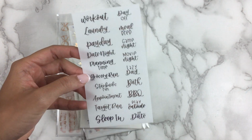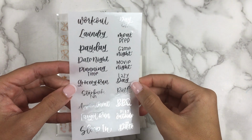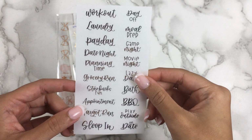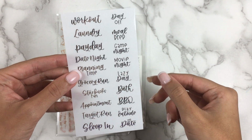And I used to be kind of sad about these freebies because there were a ton that I wouldn't use, but I don't know, at certain stages of my life, I'm more likely to use more of these, and now that I have a boyfriend, more of these are going to become available to me as an option. So like date night and date, I will be able to use now.